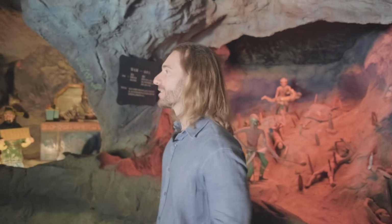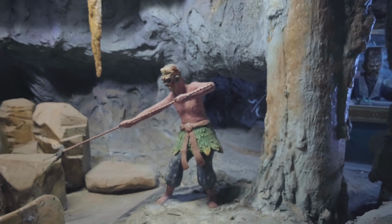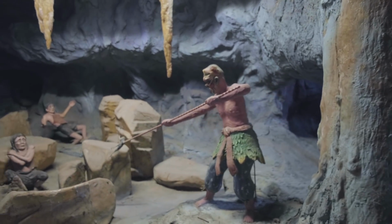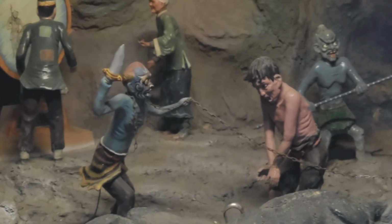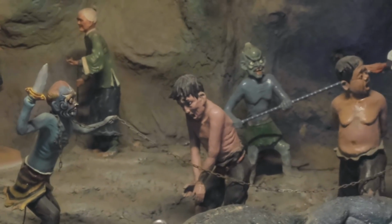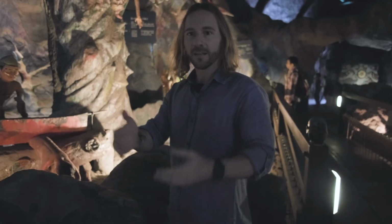Whether or not you believe in hell or punishment in the afterlife, it's interesting to see that there are 10 levels and that you're distributed based on your crimes into these very interesting and articulate forms of punishment. And it'll tell you the crime.